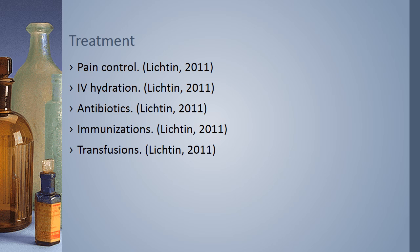Since there is no specific anti-sickling medication, the only way the professional can help is through the treatment of symptoms that are present. Analgesic and adjunctive medication is often used for pain control. IV hydration helps with the dilution of the blood and with helping sickled cells move through the capillaries. Broad-spectrum antibiotics are often used for the prevention of infections that can occur in the lungs. Immunizations are also offered to help with the prevention of infections. Often, transfusions may be indicated if the patient has a low hemoglobin and will help transport oxygen throughout the body.